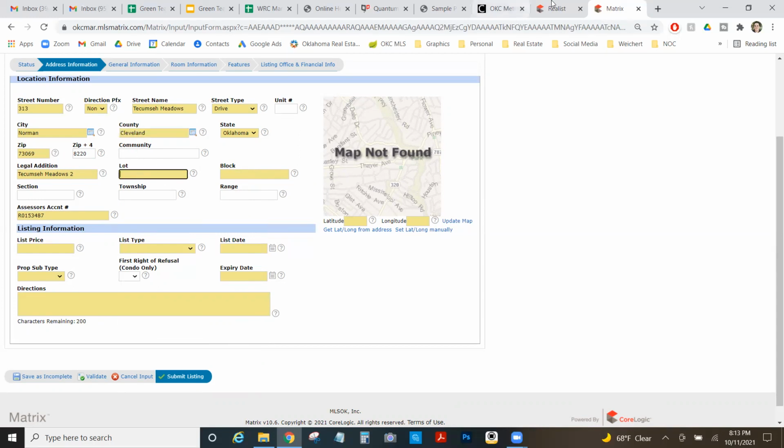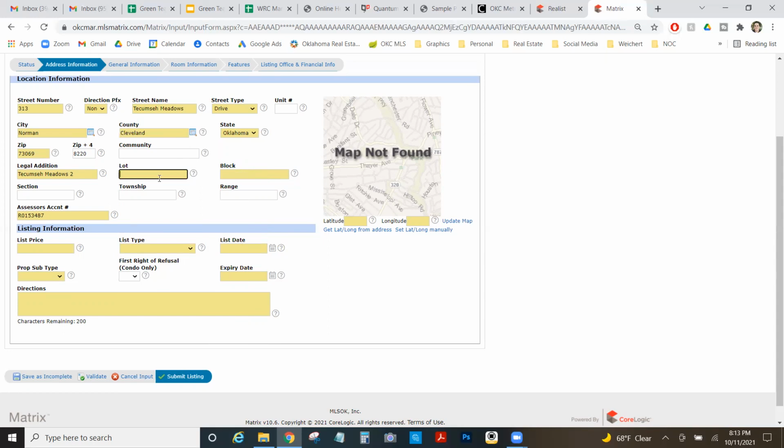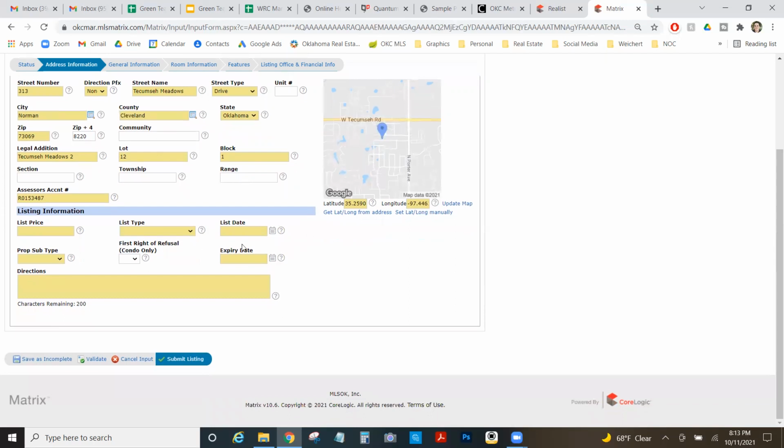Now I need a lot and block number. If I go to my real list, I should be able to find that. Lot 12, block 1. I've already got my assessor's account number. I need to get the lat long so that it can map the property. If you click get lat long from address, most of the time it'll be able to find it. If it can't find it, you can drag and drop and update it manually. But look, it already found it automatically for me, so I don't have to worry about it.